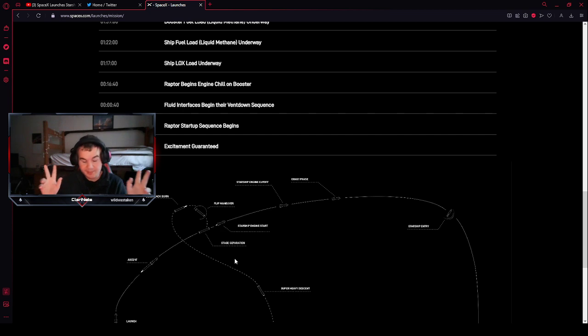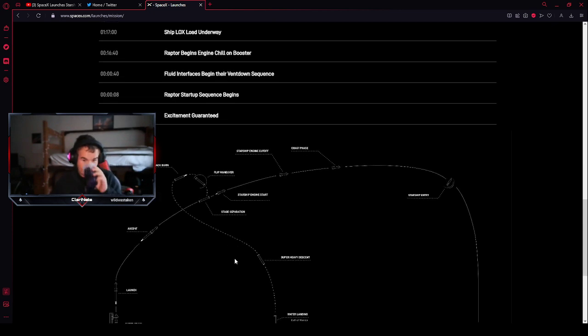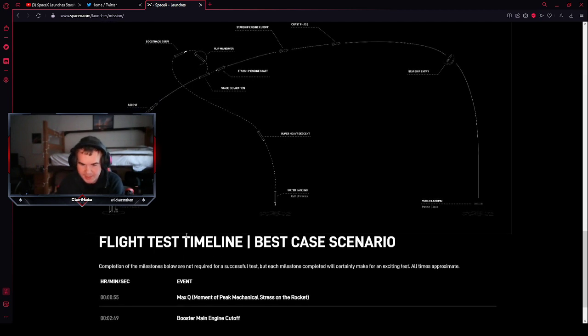Zero. Excitement guaranteed is the motto of this entire test flight. I've heard it everywhere. That means there's a good chance something goes wrong today. You know, either a rapid unscheduled disassembly, a RUD, an explosion, a chance of success, a chance of failure, a chance of scrub. It's really hard to know with this thing.